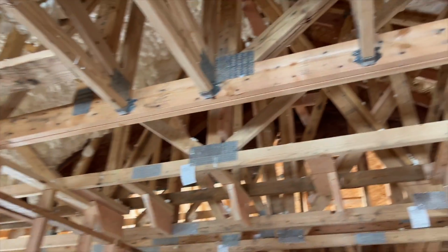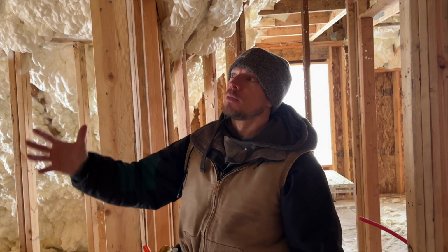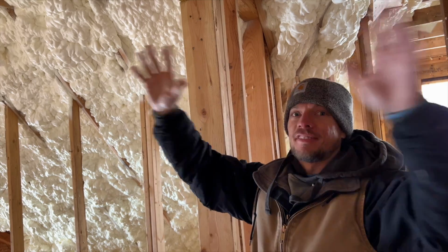All right, cool. Well, this feels and smells exciting. It's starting to smell like a new house. I mean, I can still see your breath, but it's not crisp and freezing. The chemical reaction is so warm that the steam is just pouring off. I mean, it just looks like he's shooting fire. That's really awesome. Cool.